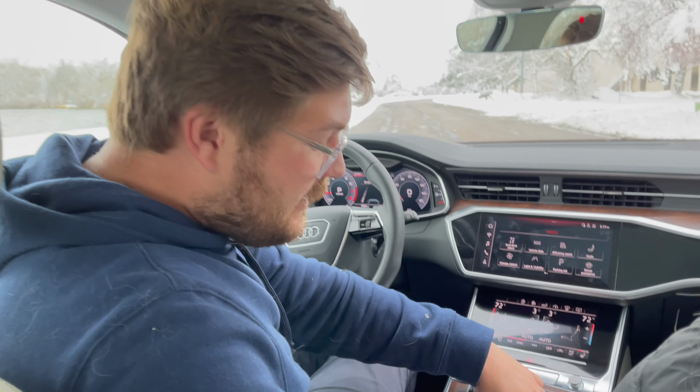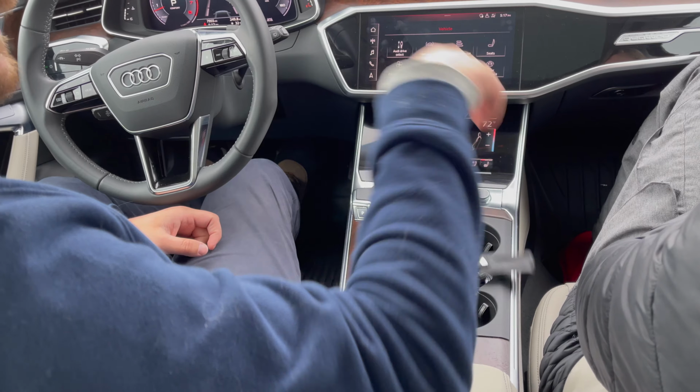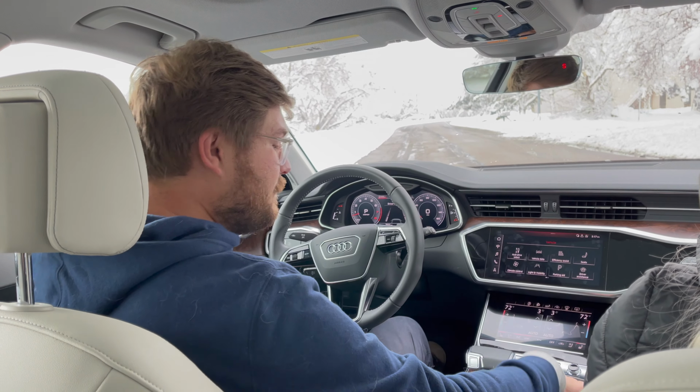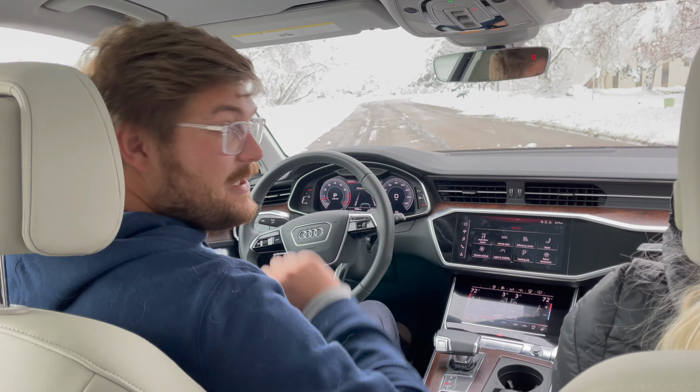But if you look here in the center console, there's a little cutout which holds the key perfectly. And that is nice, because you can't imagine how many cars we get into with keys and we end up just throwing them places like this. Audi has thought about that, and you just put the key right there.